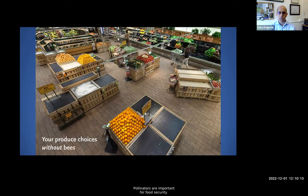Pollinators are important for food security. Without pollinators, we wouldn't have apples. We wouldn't have berries like blueberries or strawberries. We wouldn't have melons or pumpkins. We wouldn't have tomatoes or potatoes. And then think about nuts like almonds or cashews. We wouldn't have those without pollinators. And if you have a sweet tooth like I do, well, chocolate and vanilla are both dependent upon pollinators. If you're a coffee drinker, we'll say goodbye to your coffee. And if you like a little bit of tequila on the side, well, tequila would also go away without the help of pollinators. And so our food security is highly dependent upon these species.